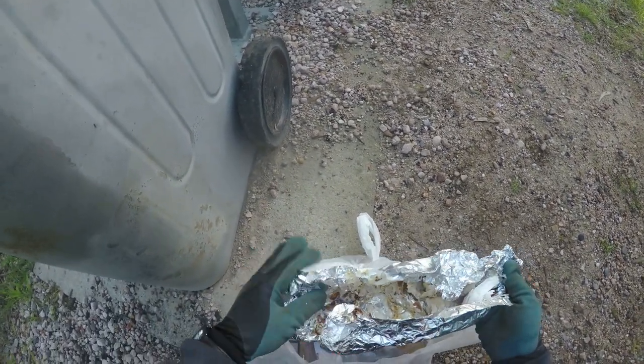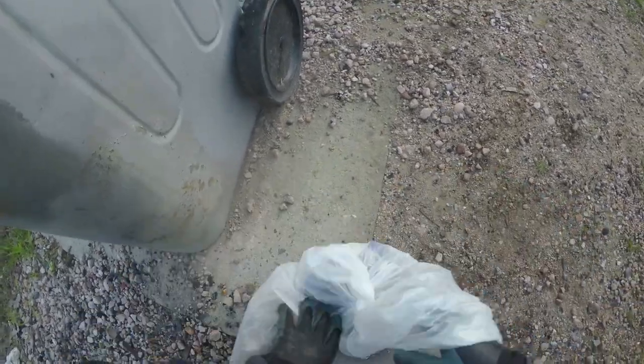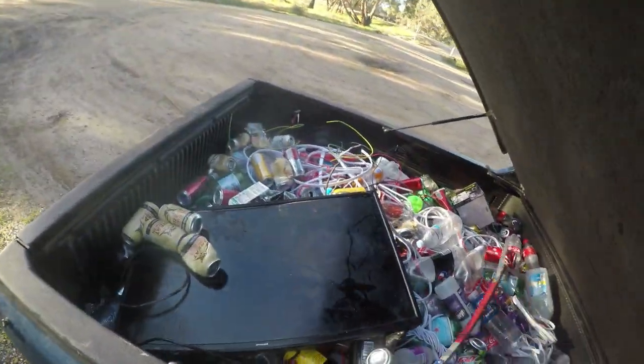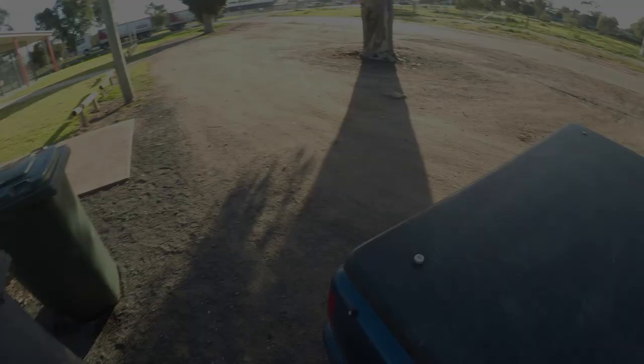Yeah, it's not too yucky, but I don't like them. Put it back in there. I'm not taking that alfoil today. Right, let's get going. Look at these three.